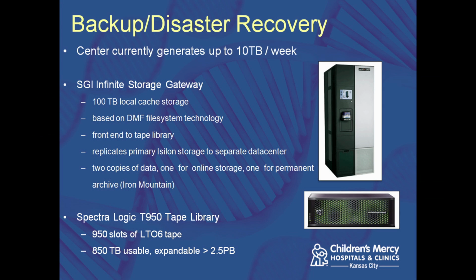So as you might imagine, backup is a serious issue. When we have a primary data storage that's 800-something terabytes, and we're in total generating about 10 new terabytes a week, so what we've done is deployed a combination backup system that relies on the SGI Infinite Storage Gateway, which sits as a front end to the SpectraLogic T950 tape library. And so the tape library is 950 slots of LTO6 tape. It's 850 terabytes usable. We can expand that up to 2.5 petabytes.